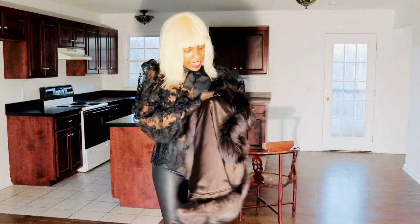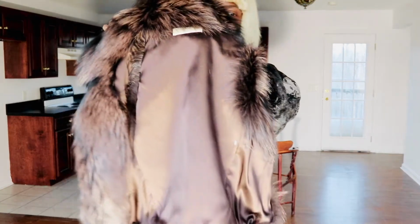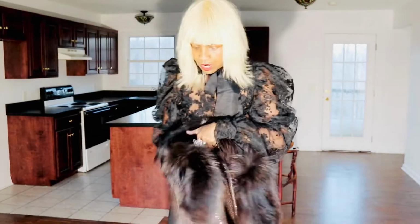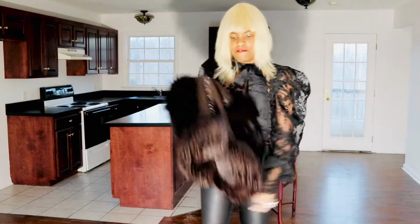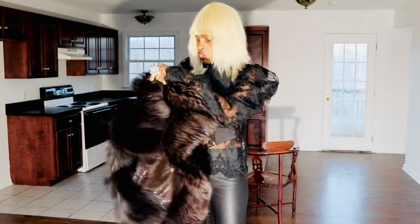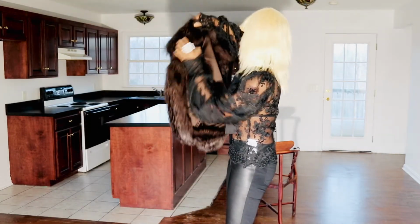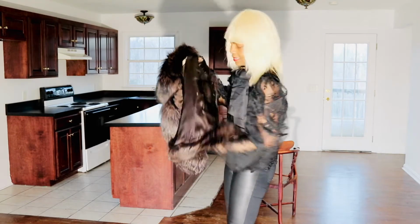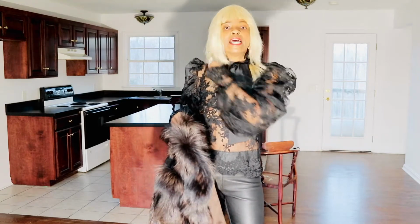And so today we're going to be doing this Michael Kors. I don't know whether you can see Michael Kors. Foxfur and sequin vest. I love this piece. It's so lush and it's brand new. I haven't had an opportunity to wear it out, though I bought it a while ago, and it still has a tag from the Fur Salon at Neiman Marcus.